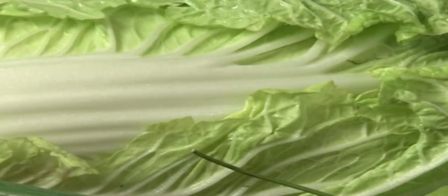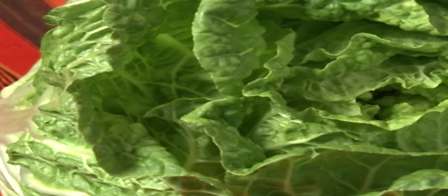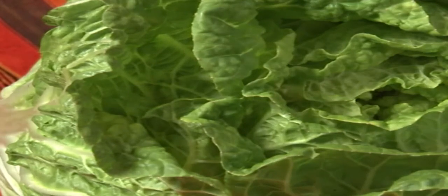We have to mention Chinese cabbage. There are hundreds of types of cabbage used in Asia, but by far the most popular is the Chinese cabbage, known as sui choy in China. You'll find sui choy in stir-fried noodles, dumplings, soups, hot pots and broths.